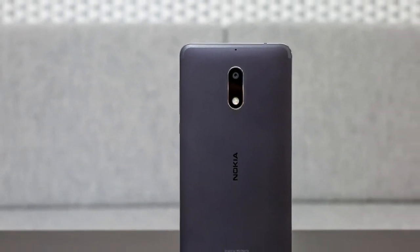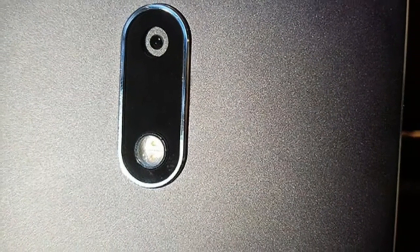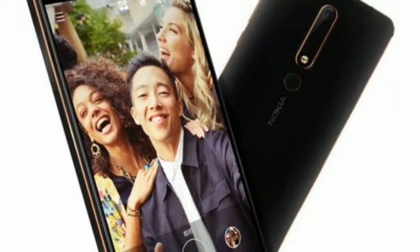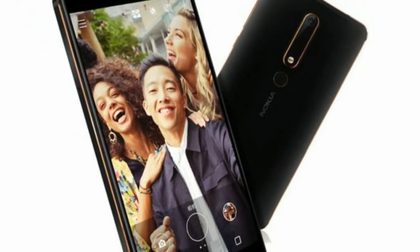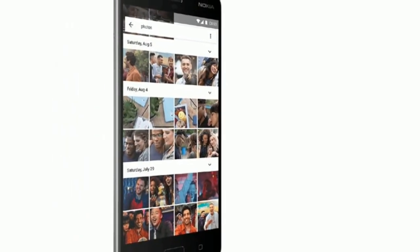The large 5.5-inch Full HD display works well as a viewfinder, while you can use the volume keys on the side of the handset as a shutter button, which is sometimes easier than stretching for the on-screen button. It's a simplistic offering then, but one that works well in most scenarios.